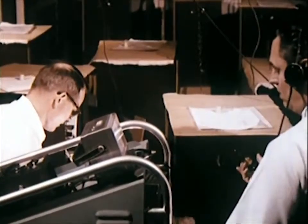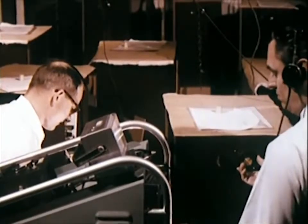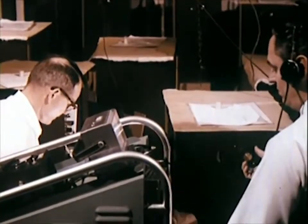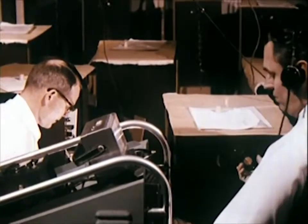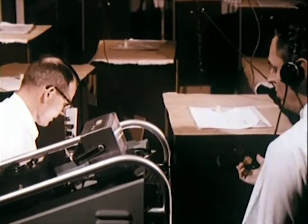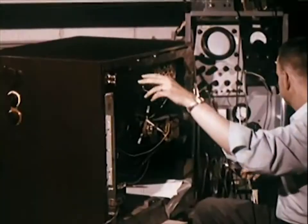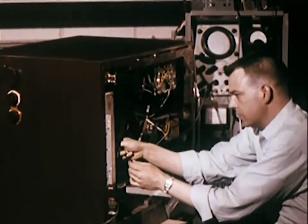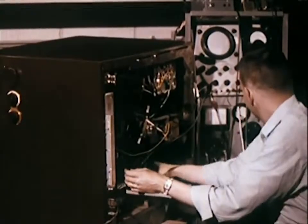The sets are continually turned on and off. On for 105 minutes, off for 15 minutes, to subject them to alternate heating and cooling off. Throughout the tests, technicians using sensitive testing equipment keep a close clinical report on the action of each set.